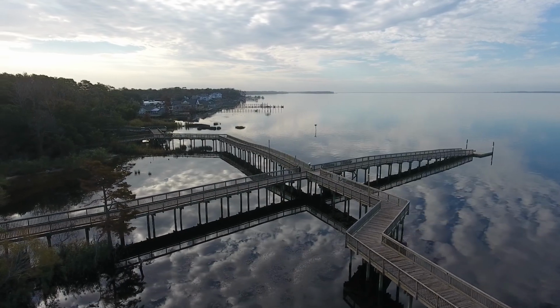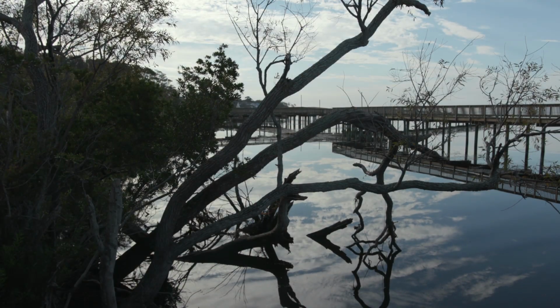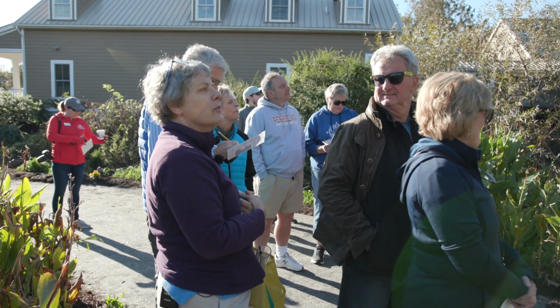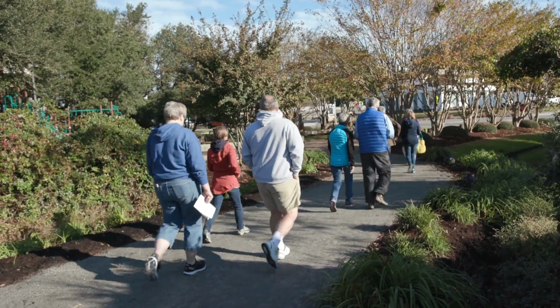You focus on the ocean, but the Sound is a wonderfully varied area with a lot of habitat, particularly in shoulder seasons. I come out a couple of times in the fall and a couple of times in the spring, and we take folks on walks along our boardwalk, along the coastline of Duck.